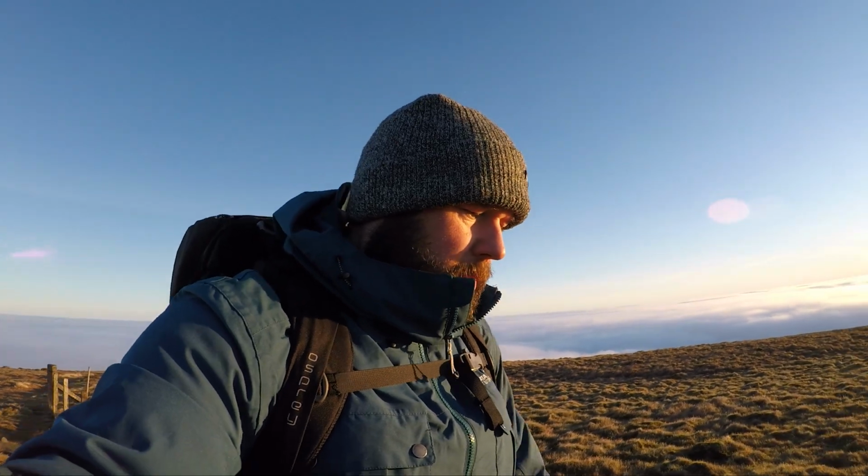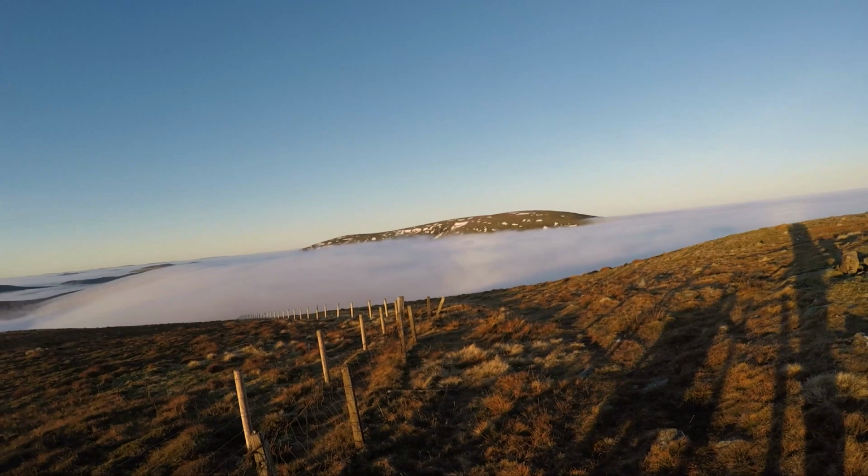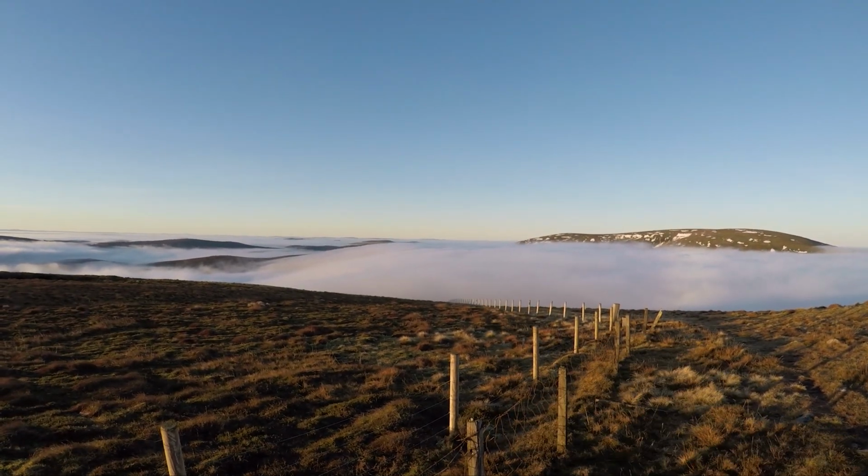I've only got about 20% battery life left, so don't know how much more filming I'm going to be doing, but hopefully still a little bit more to go yet. Gotta get back to the car yet. But since I've just been talking there for the past minute or so, Combe Fell, which is here, it's just been engulfed.